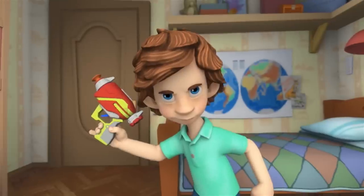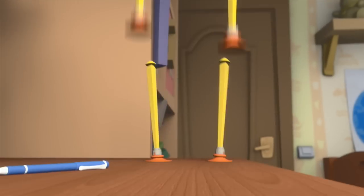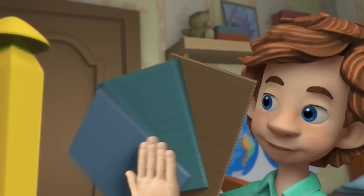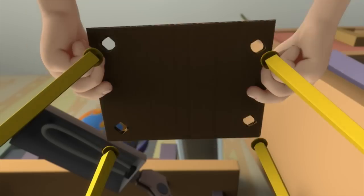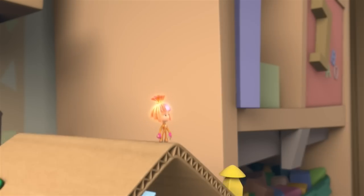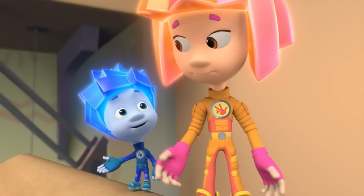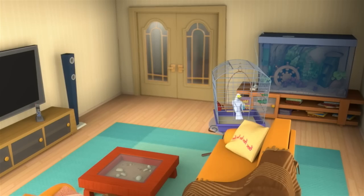Well, shall we start? The bird feeder is ready! And what are we gonna put in it? I got an idea!